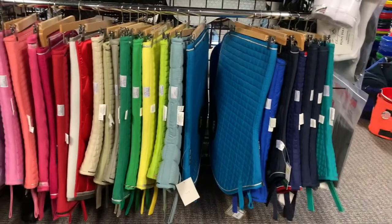I took a detour to go to the tack stores because I need a hairnet. I don't know where mine are. They're probably at the barn, but I just want to make sure I have one for tomorrow. I don't know if I'll video in there, but at least I will show you what I get.